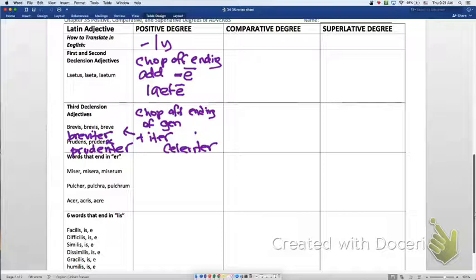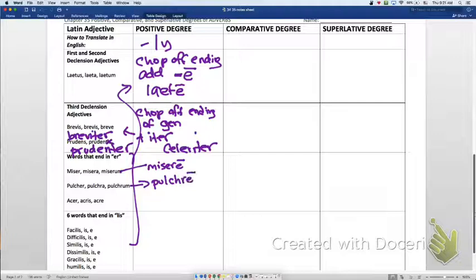Okay, these last two categories basically follow the same as these two guys up here, just based on what declension your adjective is. So this one's first and second, so it's going to be misere. This one's first and second, so it's going to be pulchre. This one is third, so it's going to be what? Acriter. Did you get the stem from this one?